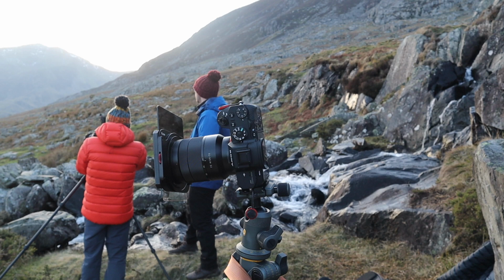Probably about 15-20 minutes from sunset. It's starting to look really, really nice. There's a lot of haze in the air. I keep saying this, but I am hopeful for a nice sky. I'm happy with the composition. It does look nice. Gone for a portrait orientation, like I said.